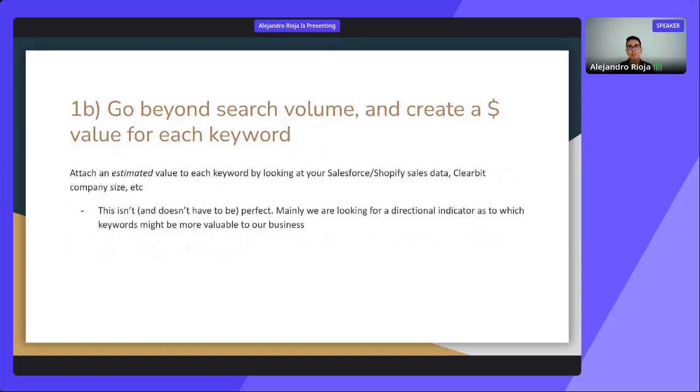And like I said, we want to not just look at search volume, but also attach a dollar value for each keyword. So we want to attach an estimated value to the keyword by looking at our Salesforce or Shopify data, Clearbit company size, 6 cents, etc. And this doesn't have to be, and it's really not perfect. What we're looking for here is more of a directional indicator as to which keywords might be more valuable to our business. For example, if we have a fruits business, are the oranges or the apples more valuable as a keyword to our business? This is kind of what we want to understand.